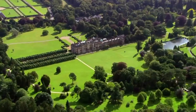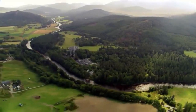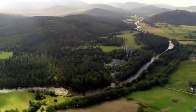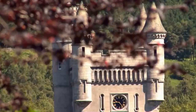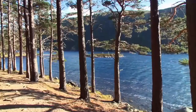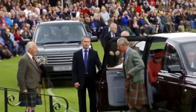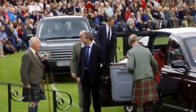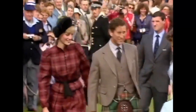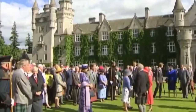Sandringham isn't the only much-loved private royal home. Balmoral is set amongst the lochs and mountains of the Scottish Highlands. Its beauty inspired one royal to turn fashion designer. At Balmoral, the royal family love to embrace the island life, particularly when it comes to their attire. The family take their Scottishness very seriously, and they wear tartan a lot when they're in Scotland.